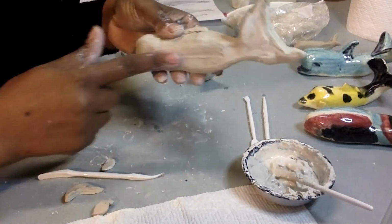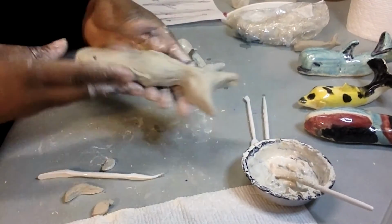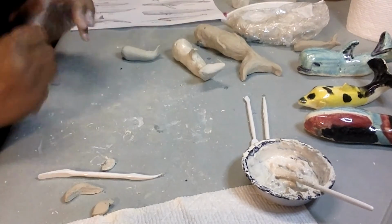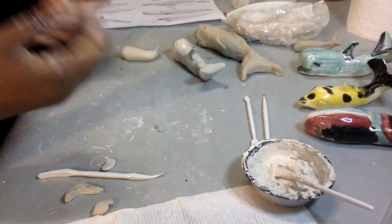Remember, when it's dry now, you can't do it. You have to do it when it's still soft. Okay? Great. So there you have it. And then we can paint and enjoy our lovely whales.